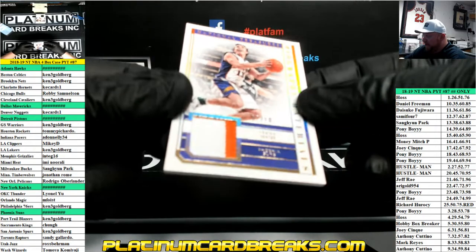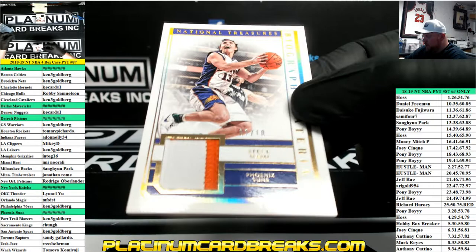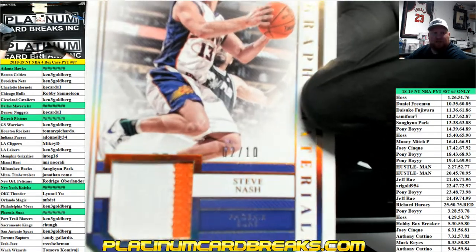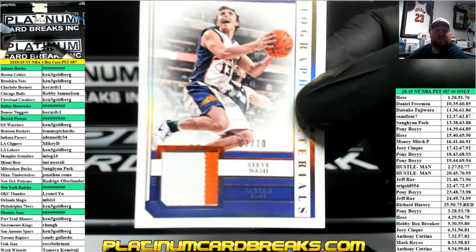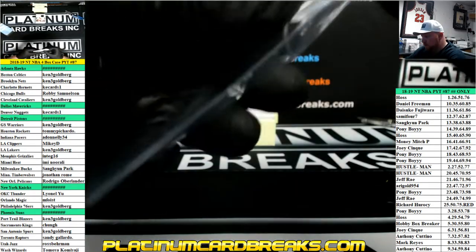Biography materials patch, Steve Nash for the Suns. Phoenix Suns are a numbered squad, so this will go to the owner of left side number 2. 2 of 10, left side number 2 belongs to the Hustle Man. The Hustle Man. What's up, D?